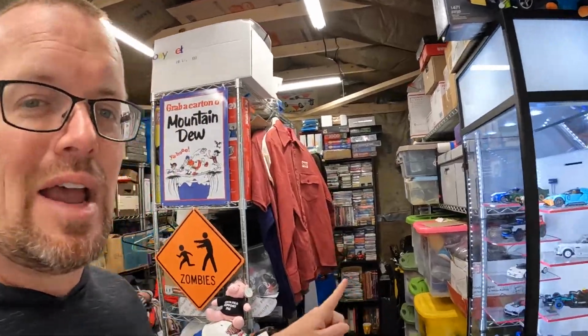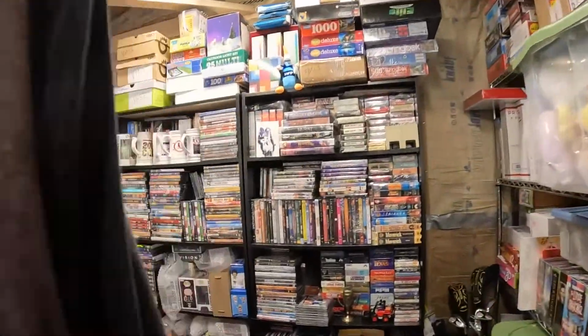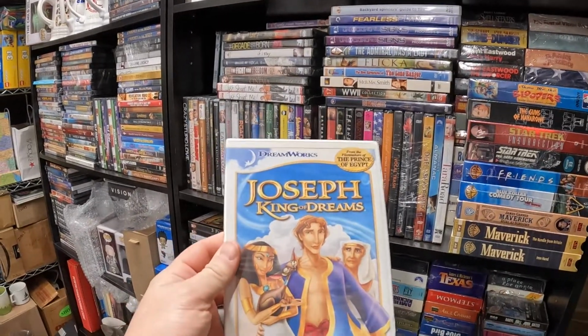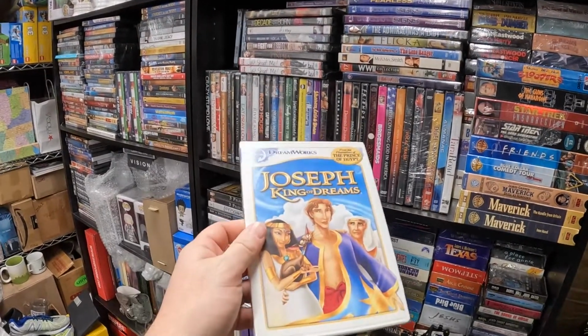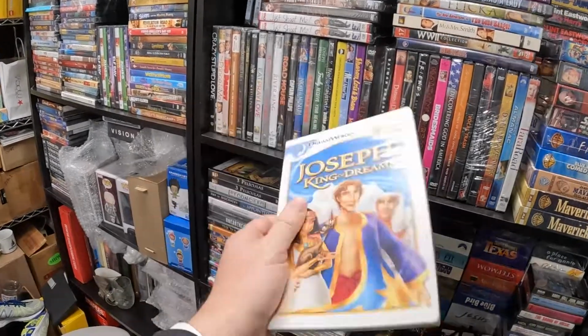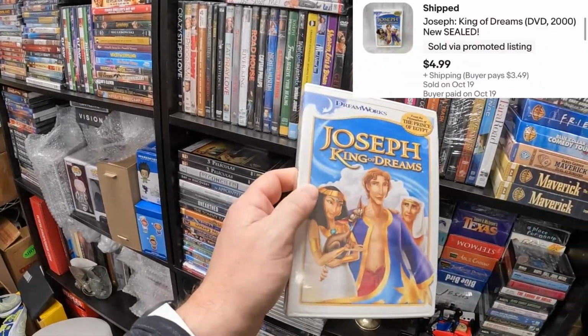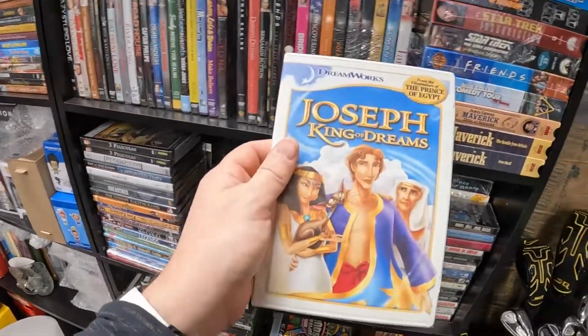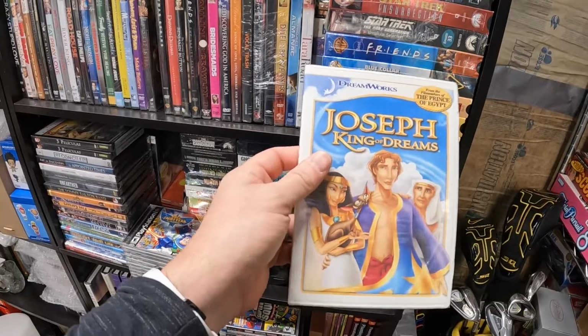Hey, it's still Wednesday, and there's the pile right there of the stuff that I pulled earlier. I'm getting ready to head out to the post office. I'm done with my normal work. However, I got one more sale, and I want to grab it because it's an easy one to pack. It's right here. It's Joseph, King of Dreams. I got that in that huge buy of DVDs that I picked up, and this sold for $4.99 plus shipping. It's all profit, and when I say all profit, it'll be like $3.50 profit. And that is officially the last thing for Wednesday.